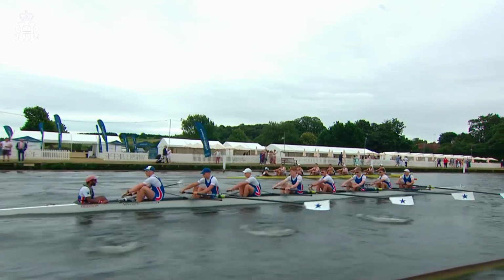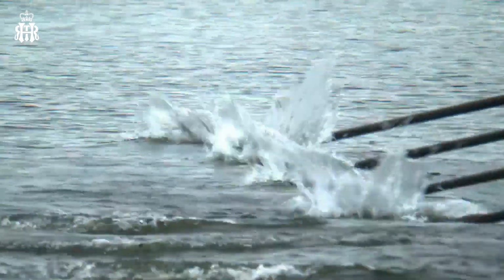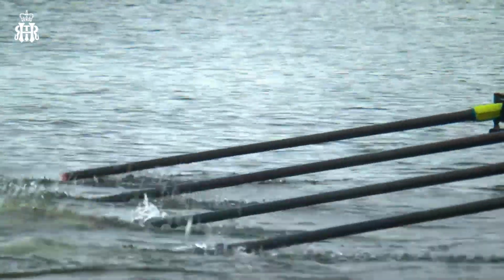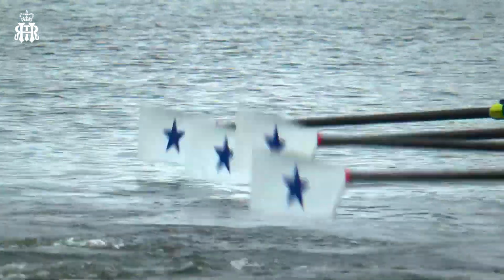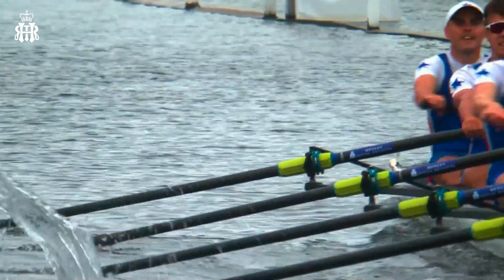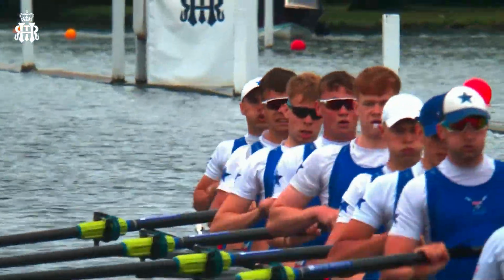So Newcastle have got to keep their heads cool and their minds clear, sitting half a length down on the Tigers of Princeton. See the stars of the Newcastle blade in and out of the water, still very aggressive at this point in the race. They've really got to get that transition, but they can't afford to lose out.